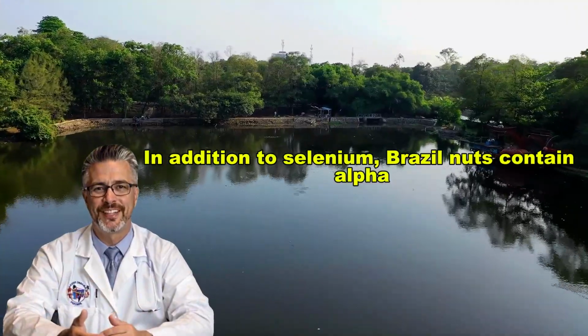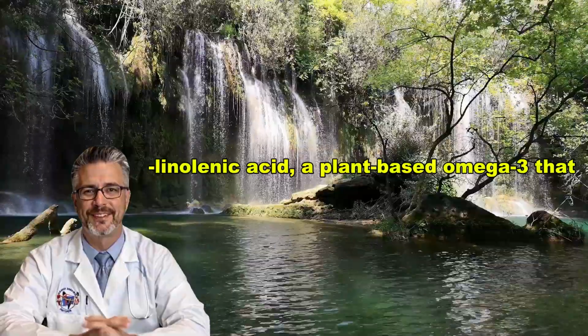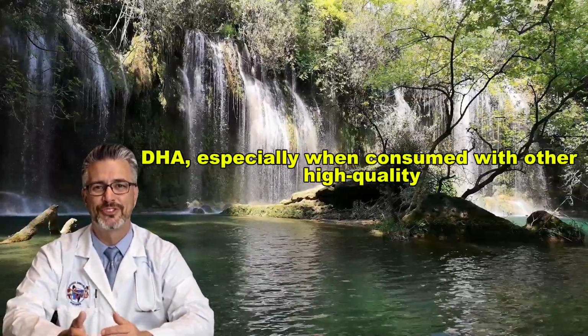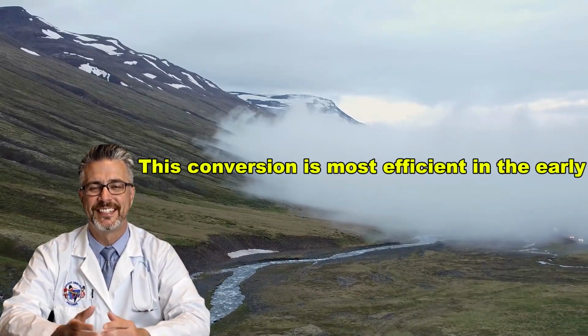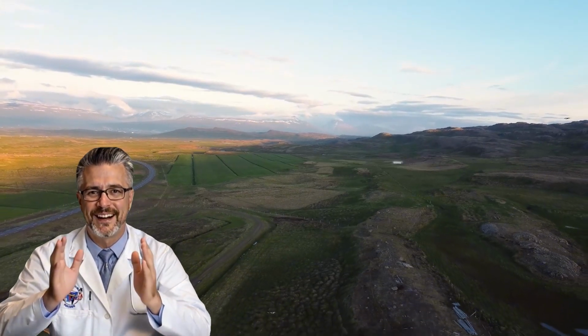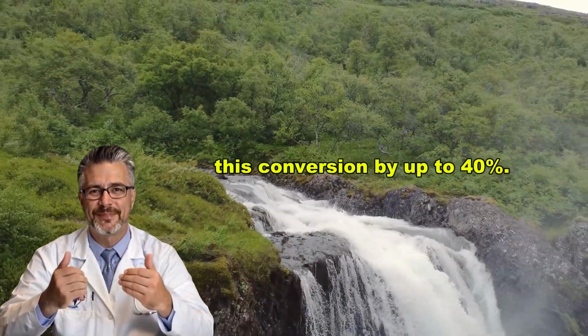In addition to selenium, Brazil nuts contain alpha-linolenic acid, a plant-based omega-3 that is converted in the body into EPA and DHA, especially when consumed with other high-quality fats. This conversion is most efficient in the early hours of the day, when desaturase enzymes are most active. Combining them with olive and coconut oil boosts this conversion by up to 40%.